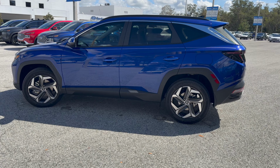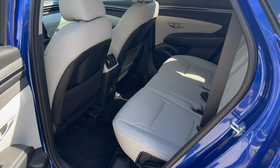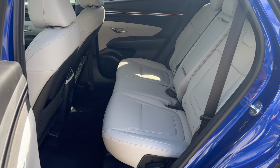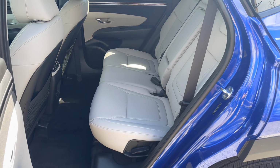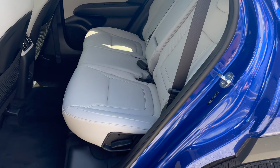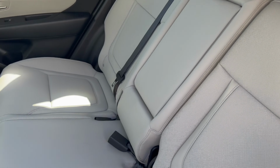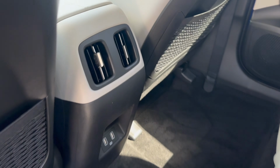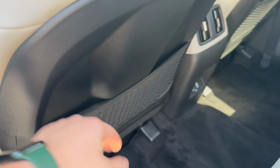So let's talk about the inside. Starting off with the rear seat of the vehicle, greeted with this beautiful H-Tex leatherette seating surfaces. Brand new for 2023 in the convenience model is the H-Tex leather seating surfaces. You wouldn't be able to tell the difference between the full leather seats and these. A few nice features: you have a nice little center armrest, cup holders here, AC vents, and USB charging ports. Nice little map pockets here.